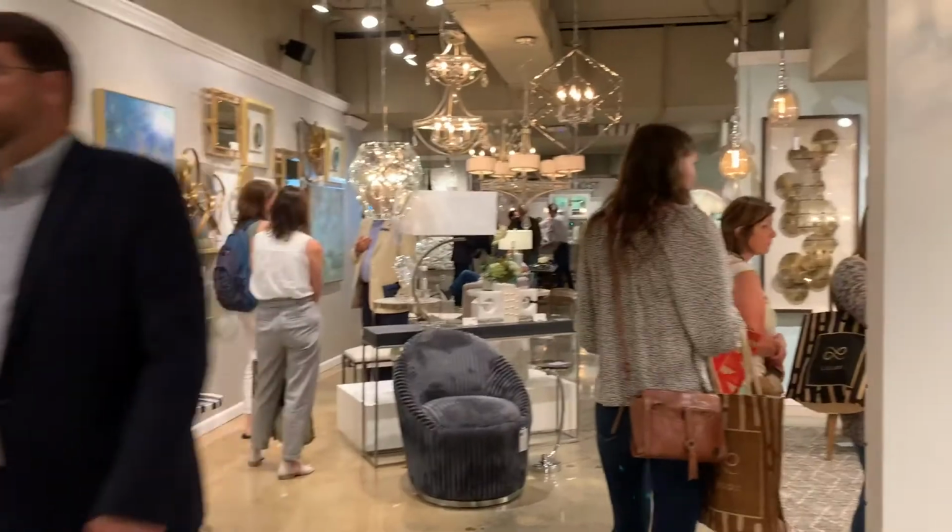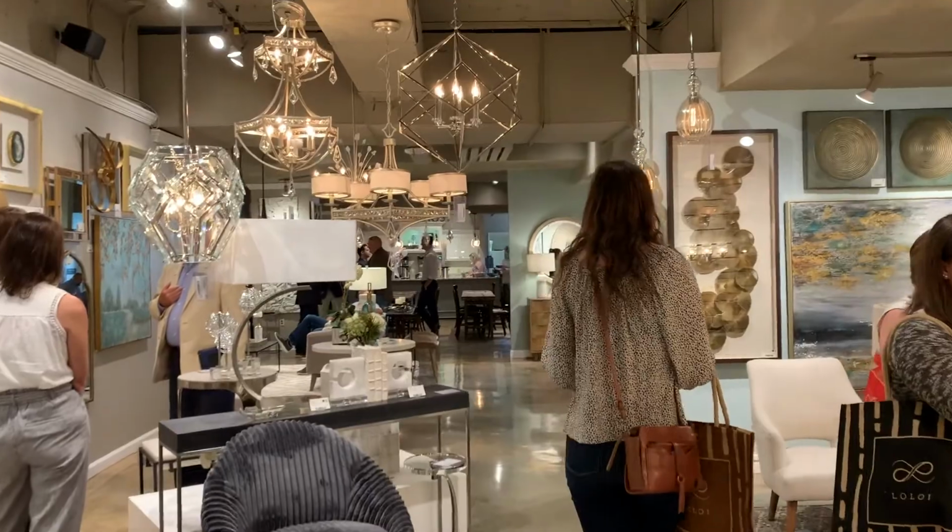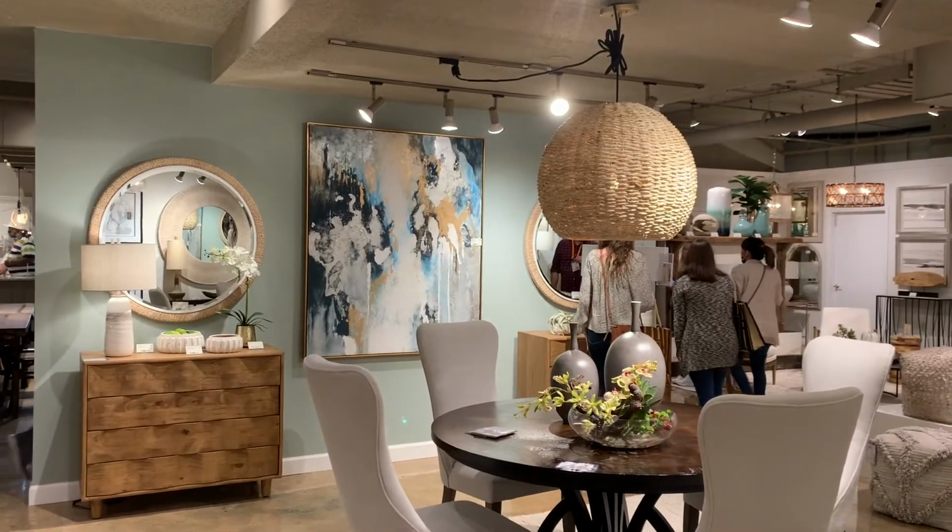They were small, but I bought some statues from Uttermost. So that was really my favorite. For me, that was my favorite store. I think it exceeded my expectations. I didn't expect it to be quite so big.